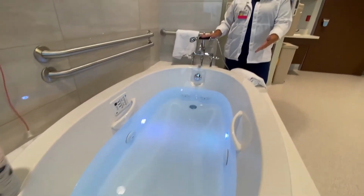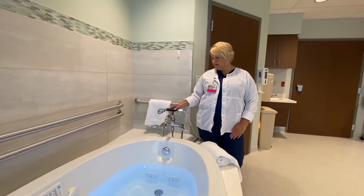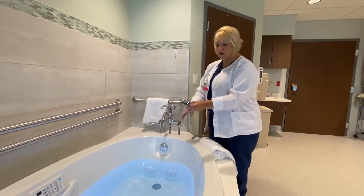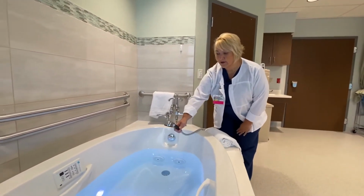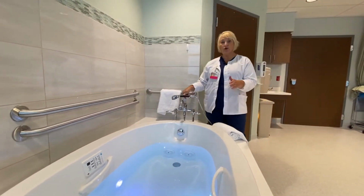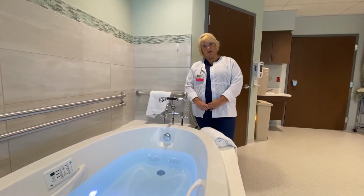5 of the labor rooms here at StoneSprings have hydrotherapy tubs. These are jetted tubs that people get in to get pain relief. During the time that they're in here, you can have a partner or your midwife or your nurse use the handheld wand to run hot water down your back to help also with pain relief during labor. The hydrotherapy tubs are used for labor pain relief. We do not do water births here at StoneSprings.